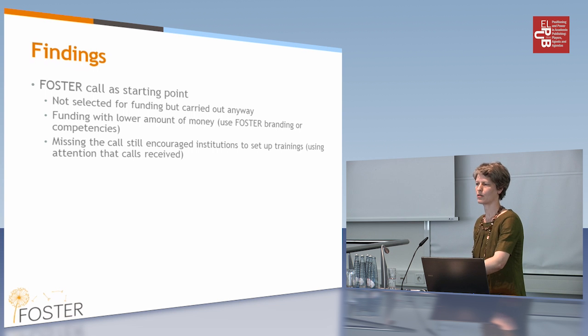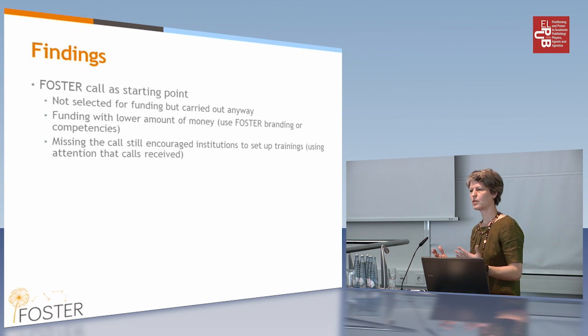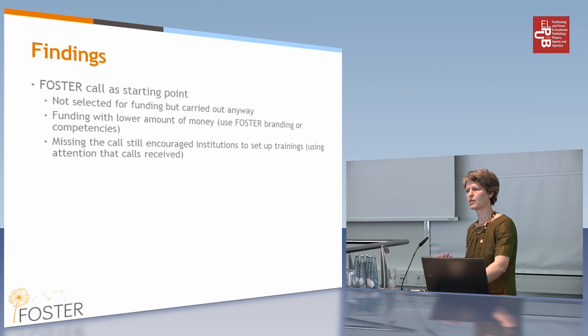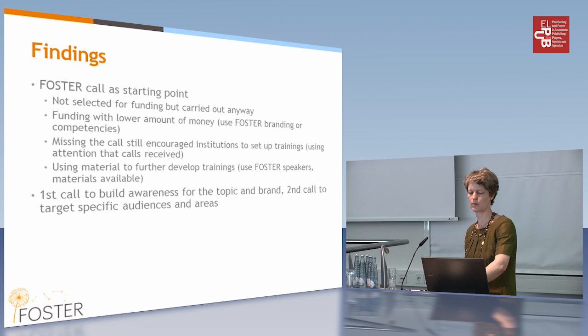Some projects missed all our deadlines, so for the first year they were too late, and for the second year they didn't really make it. But they were still using the publicity that we were doing with the project, and they hopped on the wave and used this for promoting their training. Talking about the topic of open science was very successful for them to get participants. Many institutions used the material that either they developed themselves or other institutions developed in the training, to just copy and use it in their own trainings, which was the idea of the project, naturally.